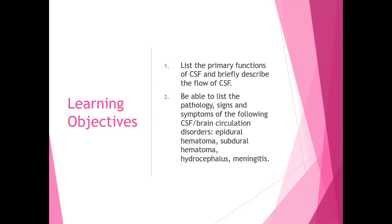So, learning objectives for chapter 25: list the primary functions of cerebrospinal fluid and briefly describe the flow. I'm not going to expect you to know it in detail, but just in general, what the flow is and the primary functions, like we've done with some of the other systems. We're going to talk about some pathologies: epidural and subdural hematomas, which are usually due to trauma, hydrocephalus, which is a fluid issue, and meningitis, which is an infective disease. So we will talk about the pathology, signs, and symptoms of all of those. A very interesting part of the brain support systems.